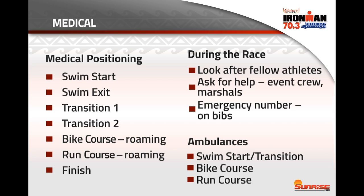Any athlete requiring further treatment will be transported to the Bay Point Hospital. If you find yourself in this situation, your gear will be cared for until you return. To help out the medical team, please make sure you're taking appropriate care of yourself.